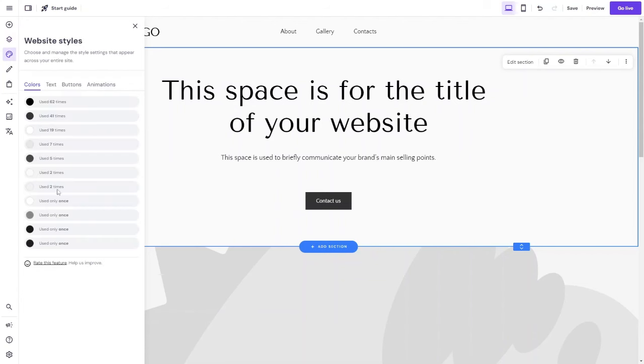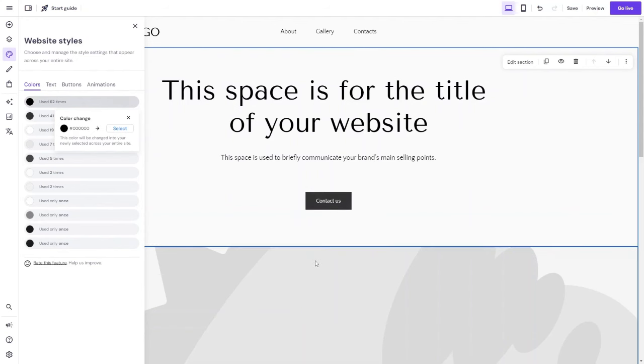Then you have the actual website styles, and these are essentially colors and text and buttons and animations that are used across your website, and you can change these. What's also really cool is that it allows you to see where those colors are being used, but also how many times these are being used as well. So this black color is being used 62 times. So if you change that black color within this website style part, anywhere where this black color is being used, it's going to change. So if you know you want to replace this black color with more of an action color, like a red or a blue, you can change it here and it'll change it everywhere where that color is being used.